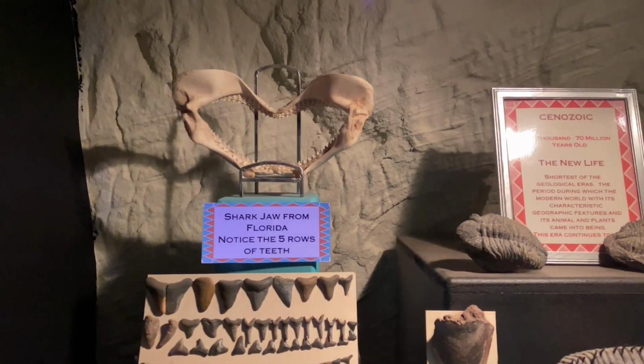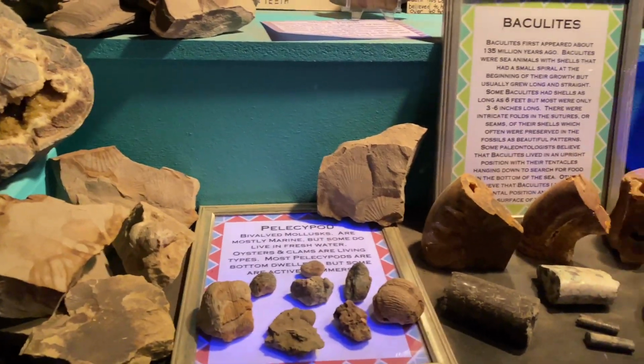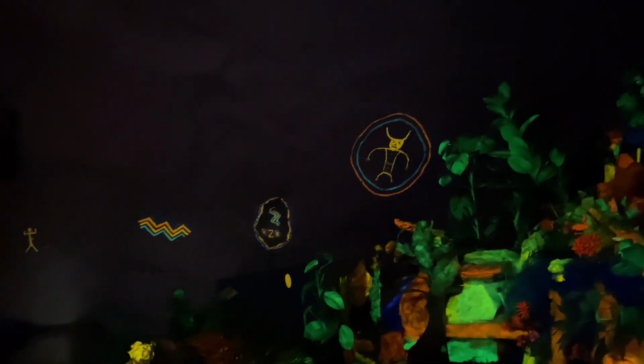Shark jaw from Florida, just the five rows of teeth. You're glowing. That's why they have that black light. There you can see the replicated cave paintings. It's pretty cool.